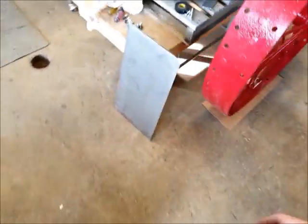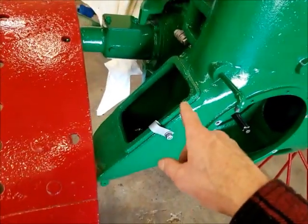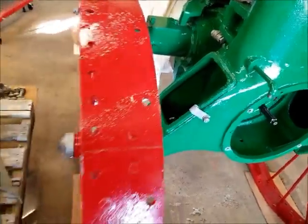Toolbox door. Lauren's got me some material to make that up. So we may start working on that here one of these days, make up a form and try forming up a door.